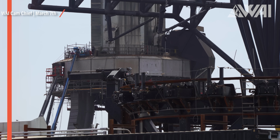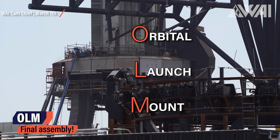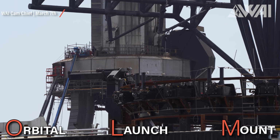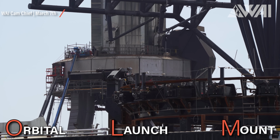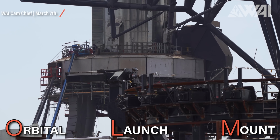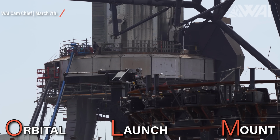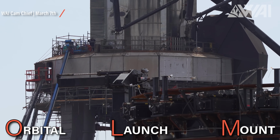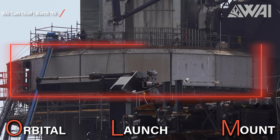This, for example, is the OLM, or Orbital Launch Mount, a very unique launch pad design hopefully capable of launching a full-stack Starship. And you noticed my wording there, hopefully. All the ground equipment SpaceX has built here over the past 3 years has never actually launched a Starship into space. And the latest addition? Heavy shielding surrounds the whole outside of the pad.